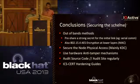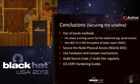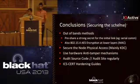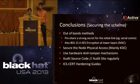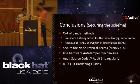Another thing is that the 802.15 protocol offers security at one of its layers. Most vendors don't know that they can also enable it to have a cryptographic key at different levels of the protocol. As a conclusion, we found that this device doesn't use any physical anti-tampering, which means that if I steal one of those devices, I can retrieve the key. We also suggest that they audit the source of the software that is being deployed on the gateway or on the sensors, and we also suggest the use of ICS-CERT hardening guides for better, more secure applications.